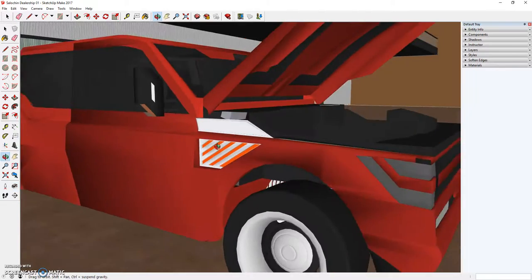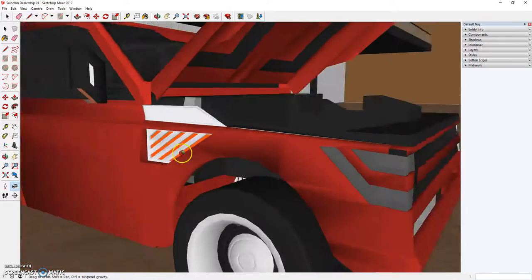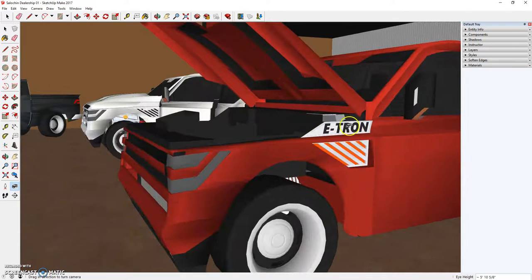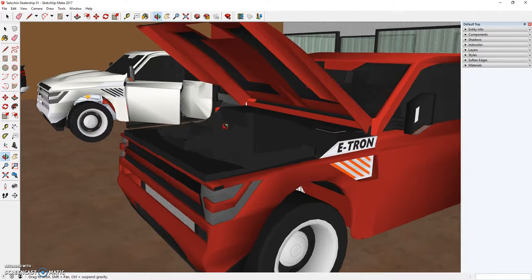This here is the e-tron version. You get this fancy orange colored plastic in there. Then on this side, e-tron. That's supposed to be on both sides there. But it's the e-tron. This is the fully electronic truck.